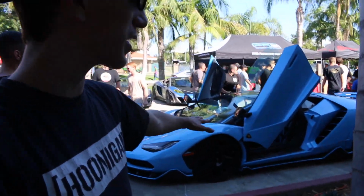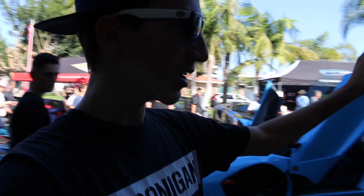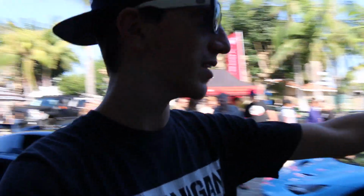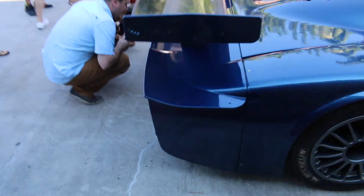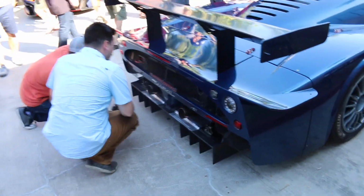We got a Centenario here, a bunch of Aventador SVs, a Chiron, a Veyron, multiple. There's Koenigseggs here, there's Aventador SVs, 458s, anything you could possibly think of here. And this is 1/10 of the car meet so far. We haven't even gone back there yet. Yeah, it's like a race car version. I've never gone to a car meet where I've been speechless, but I think this is the first right here.